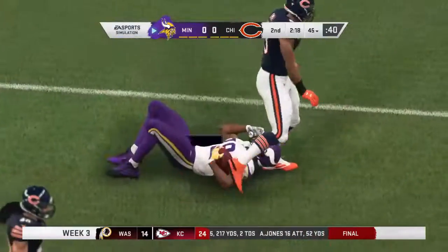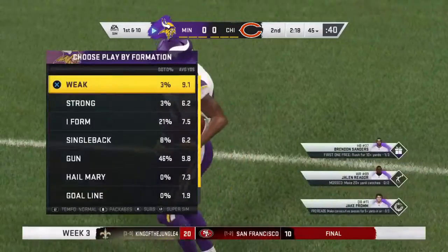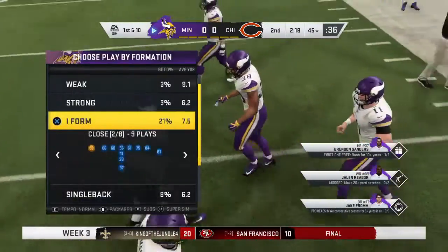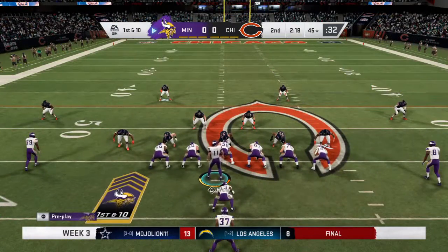A nice job on the return there, 16 yards. And the Vikings will take over here 1st and 10. And now out comes Minnesota. And they had compiled a pretty long drive last time. Unfortunately, though, it ended with no points after the missed field goal.